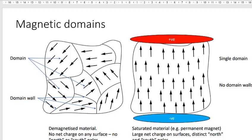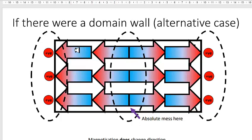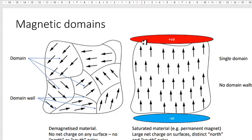Here are a few examples. If there were a domain wall in a permanent magnet, then some of the magnetic moments would have to be pointing this way, and the other magnetic moments would have to be pointing the other way. They need to be 180 degrees out of phase with each other. Here's another example. They could be pointing out and pointing in, and there has to be a 180 degree transition zone within the material of the permanent magnet. But that is not the case. In a saturated permanent magnet, all the domains are pointing in the same direction. And so there is clearly no domain wall, no Bloch wall, and no Néel wall in a permanent magnet.